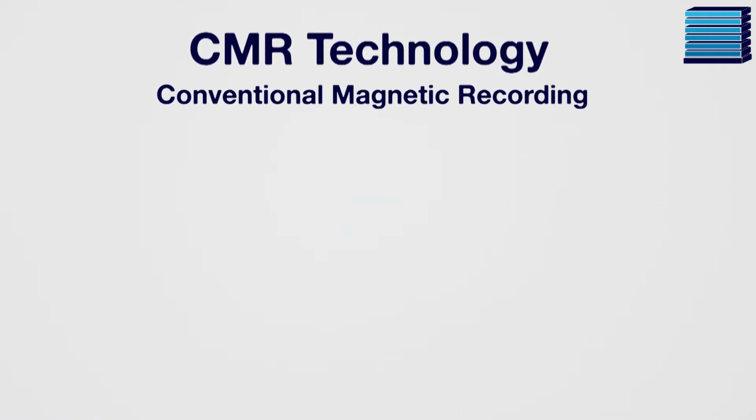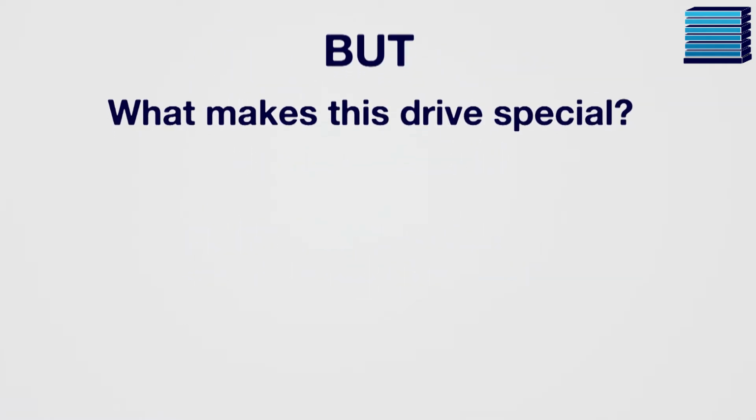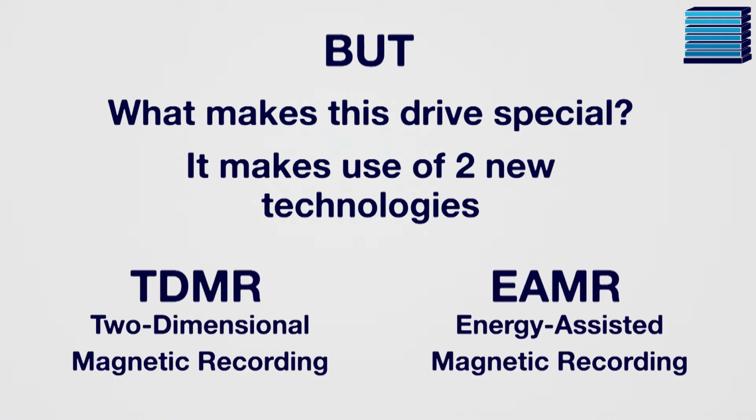This drive uses CMR technology, or conventional magnetic recording, which is the same tech that most hard drives use. This is instead of SMR, or shingled magnetic recording technology, which we've seen many drives use over the last few years despite a lot of complaints. But what makes this drive special is that it also makes use of 2 newer technologies, TDMR and EAMR.